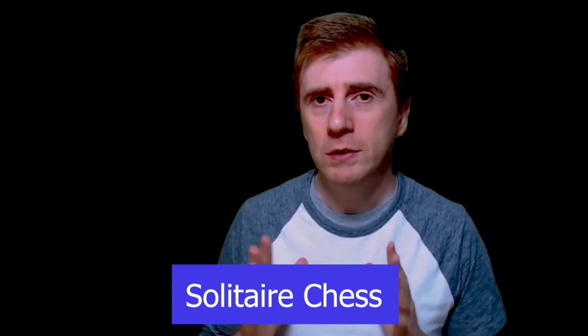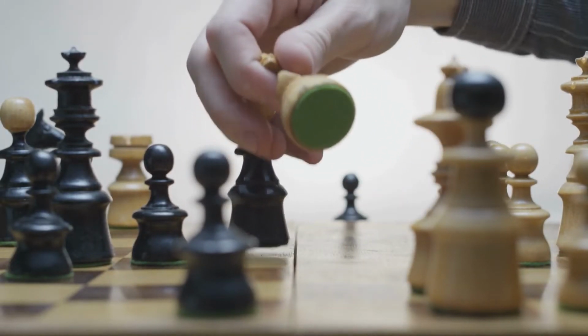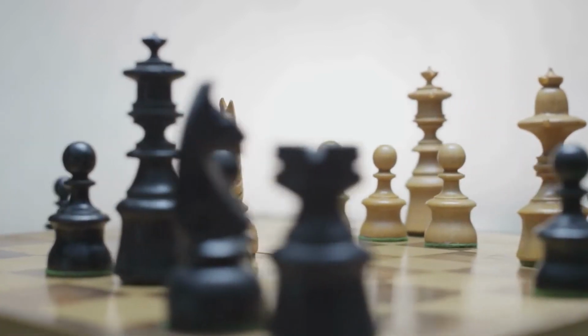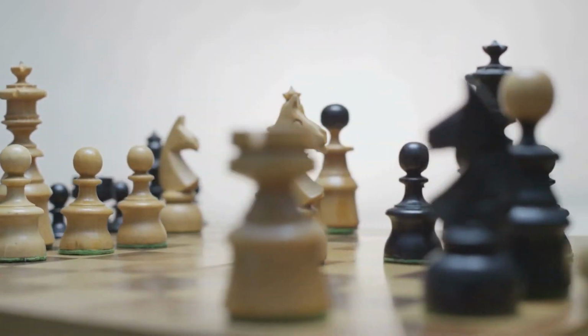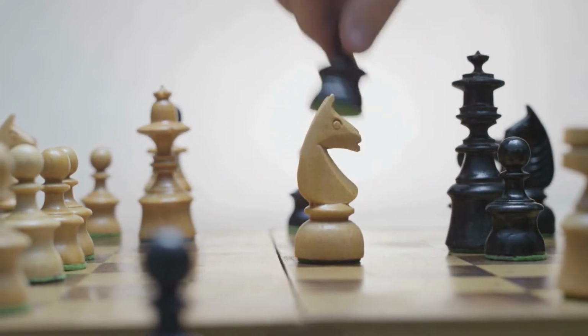It is called Solitaire Chess, and the way it works is like this. You pick a game from your favorite chess player. You set up the board. Let's say you picked a game of Garry Kasparov against Vishy Anand, and let's say Kasparov played white. So what is going to happen is you're going to play alongside Kasparov, and you're going to go through every single decision in the game.